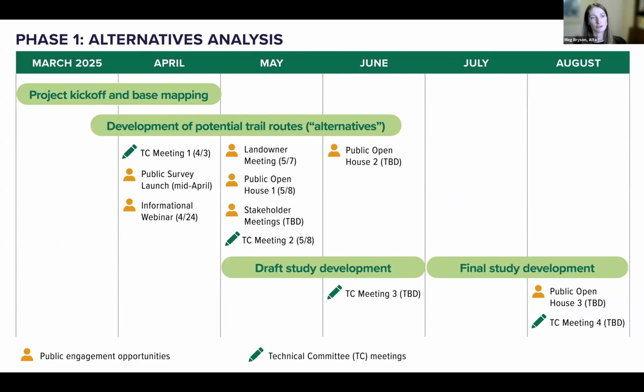This is a high-level schedule for phase 1. It's this 6-month phase that started in March and is expected to be completed in August this summer. Right now, we are at the beginning of developing the potential trail routes or alternatives. And most of our public engagement is going to happen in this step because it's such a critical time to hear from the community about priorities and needs. And Jean is going to talk more later in the presentation about what some of these opportunities are. And lastly, the technical committee is going to continue to meet during each of the different steps throughout the project.